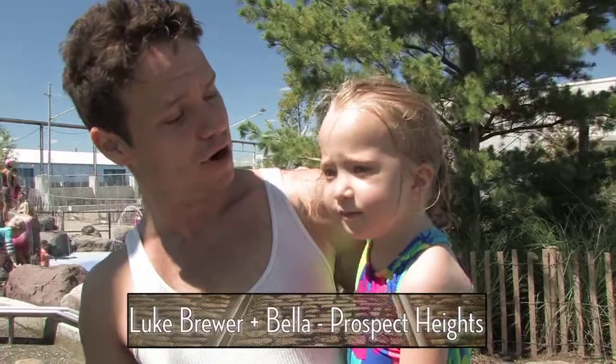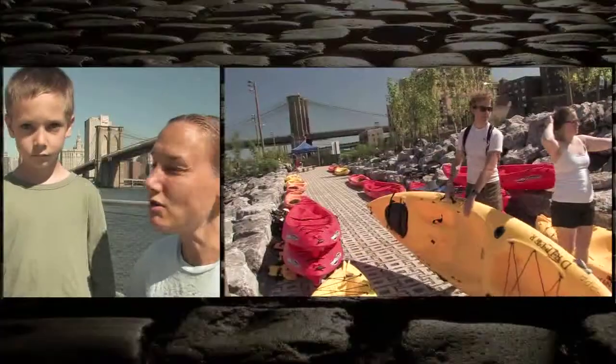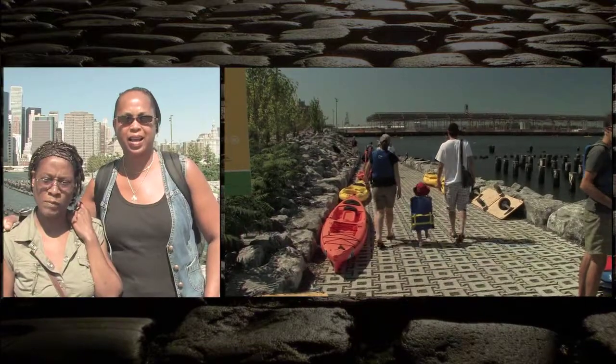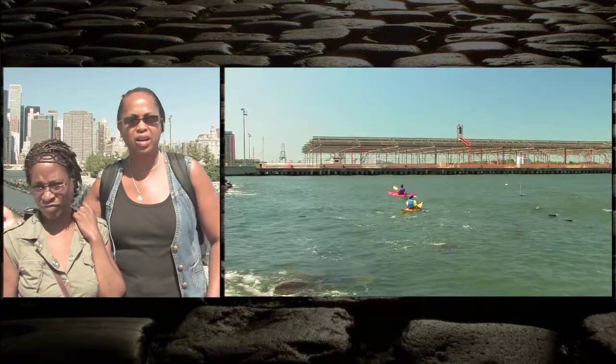Yeah, you like to pump the water, right? Yeah, I like to pump the water. We're going to try and go kayaking, right? Today at 11 you can do free kayaking. We went kayaking and it was fabulous. The way they had everything set up, it's all free.